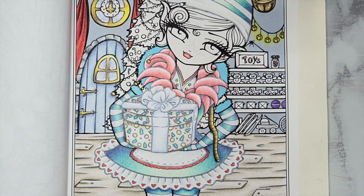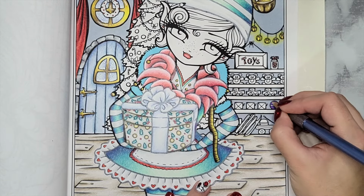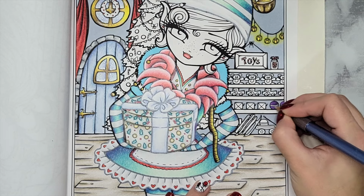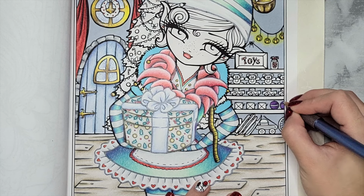I think I'm going to use my blender pencil to kind of blend these, because that Parma Violet is a strong color. I didn't clean the tip of this, so I added a little bit of red in there, which I don't really care. I don't mind. It looks good.